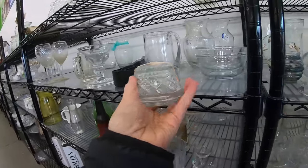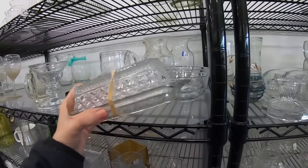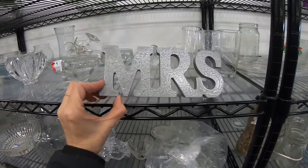I guess it really goes this way. I kind of like it the other way too, though. I mean, you could do either. All right, that's kind of pretty. I think we're putting that in the cart. I should get that for my door.